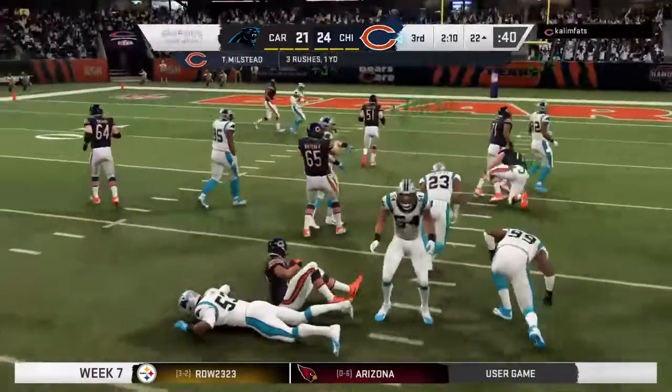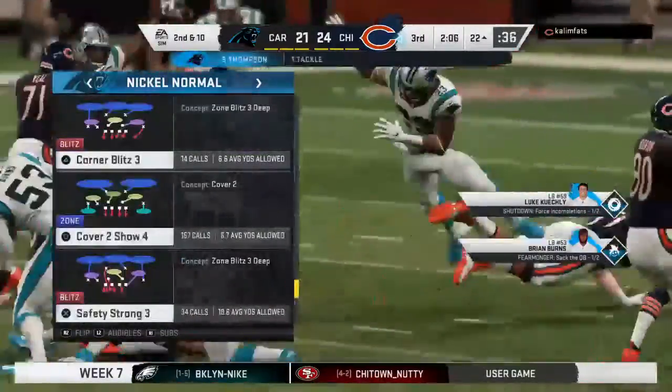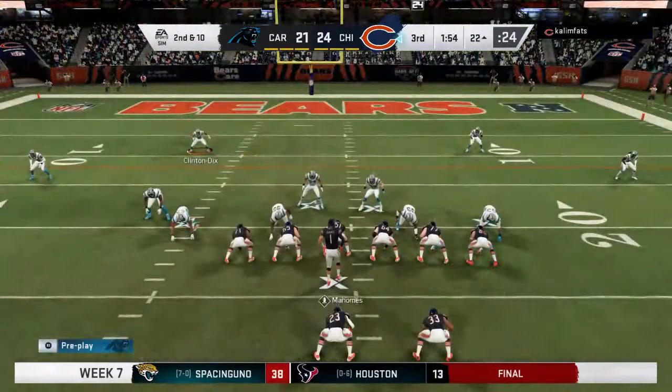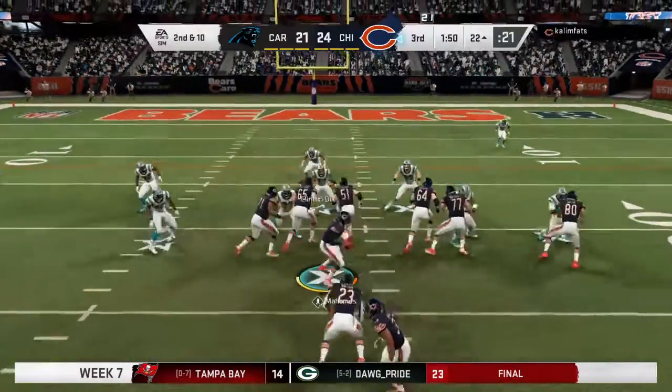A running play on first down, and it turns into a fight just to get back to the line of scrimmage. No gain on the play. It'll be second down. Perfectly designed blitz right there. They took that one from the grease board to the field because they were able to free up their linebacker to get into the backfield and spill the play.